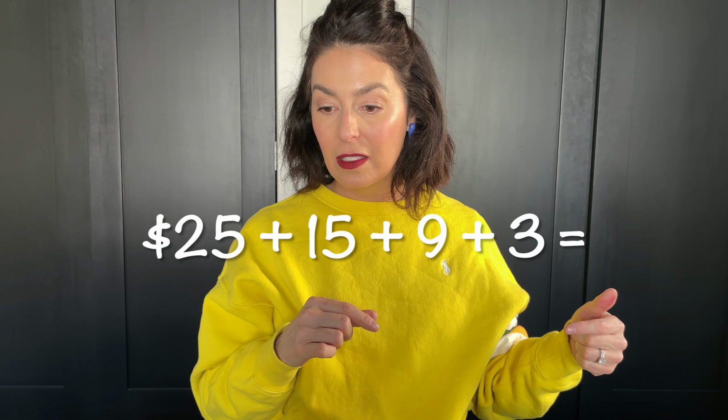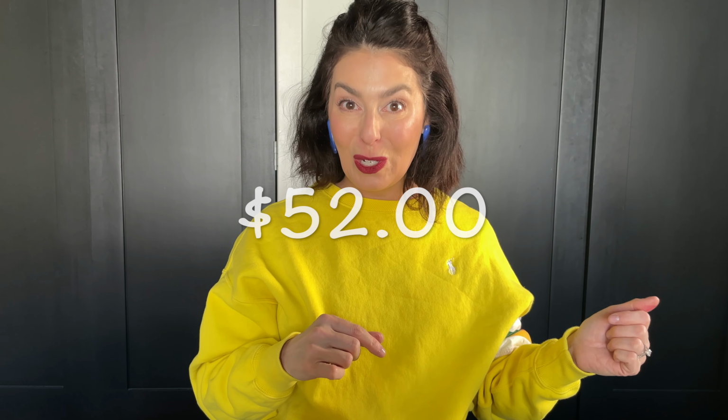And then I'd never heard of Box Naturals. And that was $3. Again, I guess it's $1 per towel because they usually show the whole price. So let me know if you've heard of Box Naturals. And then the Juice Beauty is $9. So the total is $52. The total value of this box that I paid $18 for is $52.